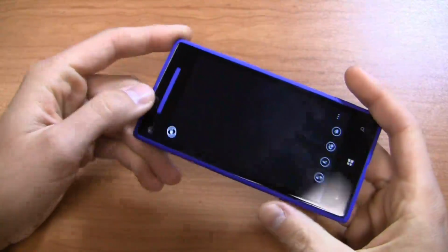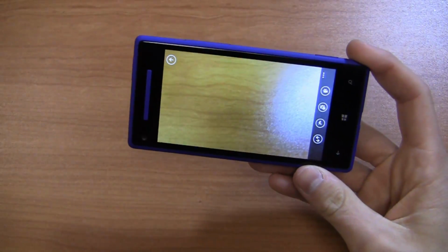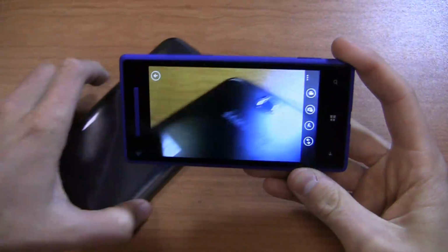Let's take a look at the camera. 8 megapixel camera here with 1080p HD video recording. Let's bring over the Samsung Galaxy Note 2.